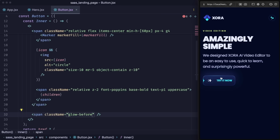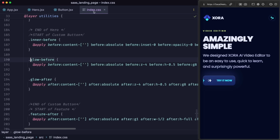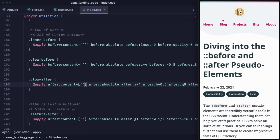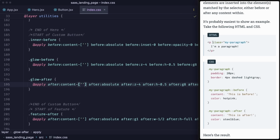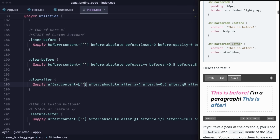So how exactly does this work? Well, let me show you. You can select this and search for it across your file tree, or just head over to the index.css and find the .glowBefore class name. What's happening is that you can define something that happens before the element, in this case, before the span. And you can also define what happens after the element. There's many articles online explaining the pseudo elements before and after. But in simple words, you apply a specific class name. And then to that class name, you can add pseudo elements before and after. And the result will look something like this.